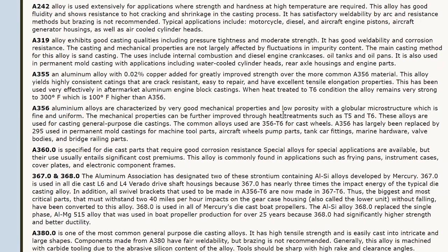There's a bit of detail in there, like globular microstructure, which is fine and uniform. It's a bit of a funny term. We probably won't be digging into every little detail in here, but they're just referring to the grains themselves are not all over the place in size. They're trying to be small, fine. We always want fine grains and uniform. We want the grains the same size, which is always a good thing. We don't want the grains all over the place. Commonly used for cast wheels, for example.